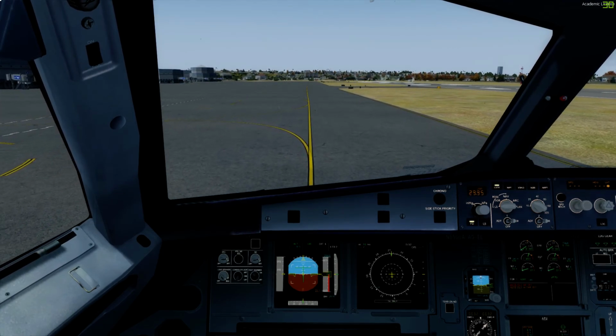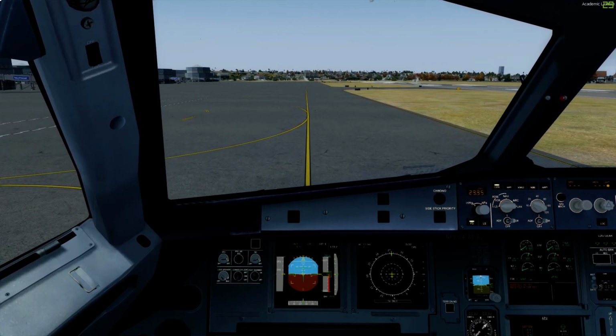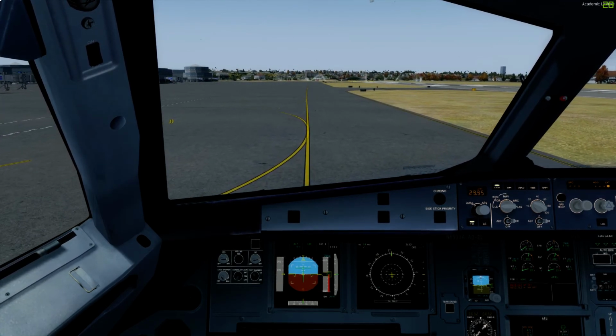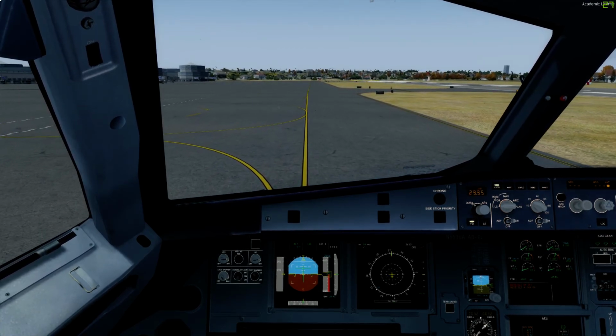I park this aircraft at the gate, I'm working on an FSLabs project. It's kind of been 3 months since my last upload, and I didn't even realize it, so that's the only reason I'm here now.